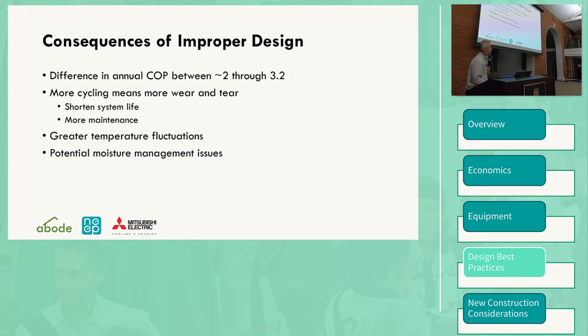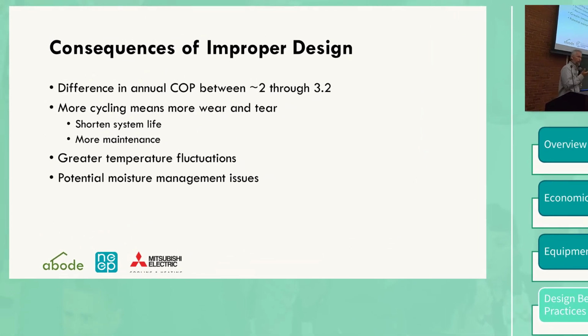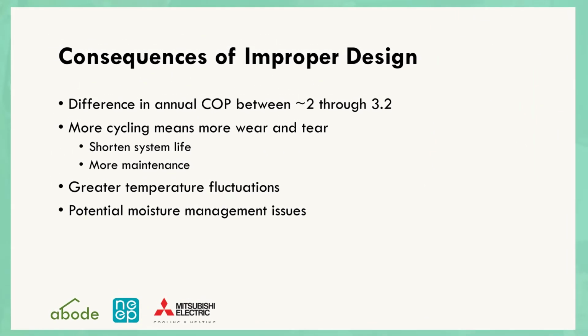Oh, and these last 2 bullets are kind of important too. When a system is cycling, it's not providing heat. When it's not providing heat or cooling, that's when you get your temperature fluctuations, right? So you end up with less comfort and higher electric bills.